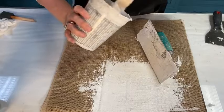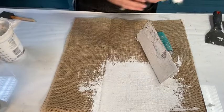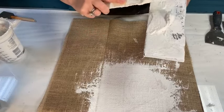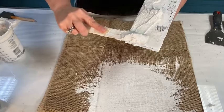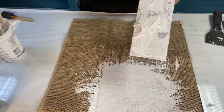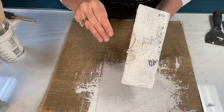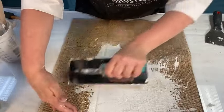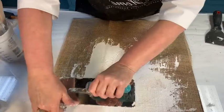All right, so I'm going to get a little bit more. Put it on the left side of my trowel. This will not work with all plasters. My plaster is the recipe that's been around for thousands of years. And it's the three ingredients, lime, marble dust, calcium carbonate. And I am just gonna trowel the plaster on here.